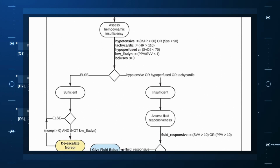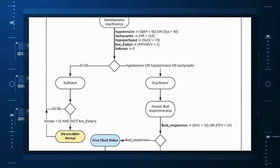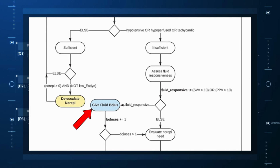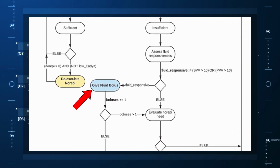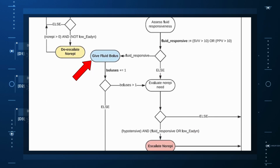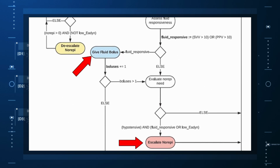If the patient is still unstable, the computer assesses fluid responsiveness by giving a test dose of fluid and measuring the pulse pressure variation. Greater pulse pressure variation means more fluid responsiveness, and the algorithm gives more fluid. Less pulse pressure variation leads the algorithm to uptitrate pressors, in this case, norepinephrine. And this cycle of evaluation and response keeps repeating. The computer titrates fluids and pressors up and down entirely on its own, in theory freeing the human team members to do other things, like getting the patient to a trauma center for definitive care.